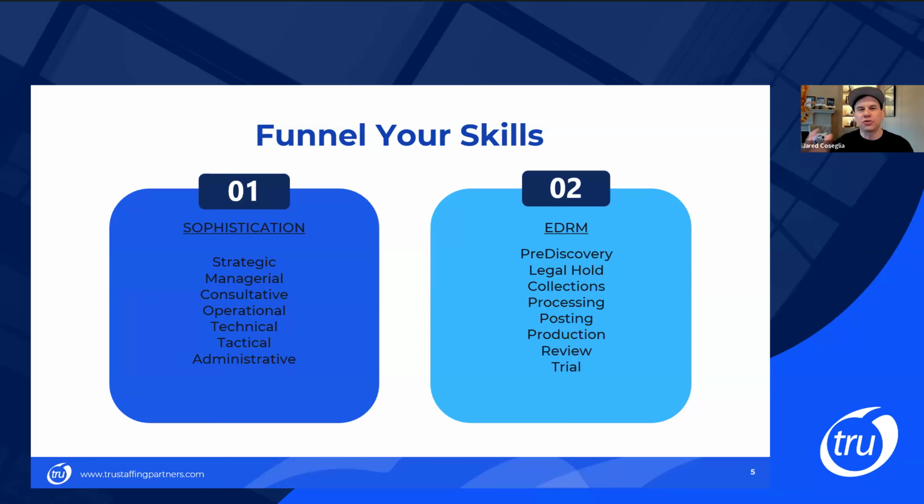Consultative, now you're getting into your subject matter expertise. What are you an expert at? What is the knowledge base that people lean on you for? Then operational, how are you actually creating function and executing on that function? Then your technical skills, tactical and administrative, right? If you're talking about the paperwork you do at the top of your resume, that's what people are going to think you spend the most amount of your time doing. And that's going to be what people think you enjoy doing the most.